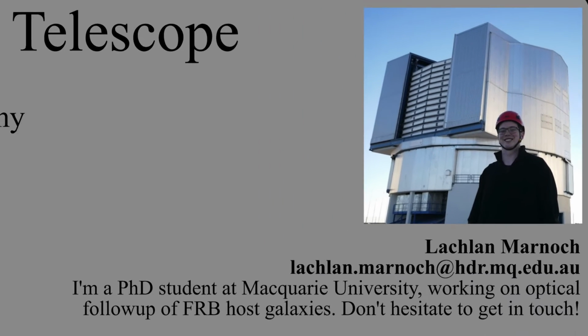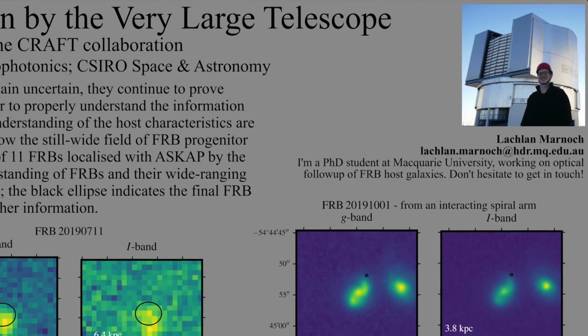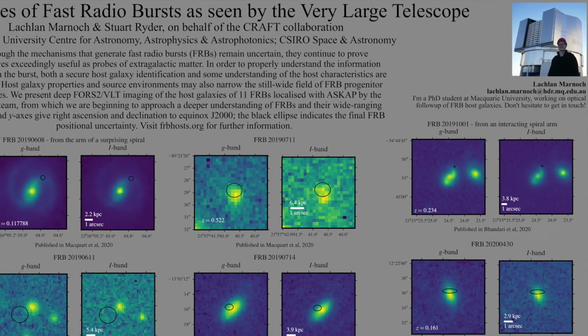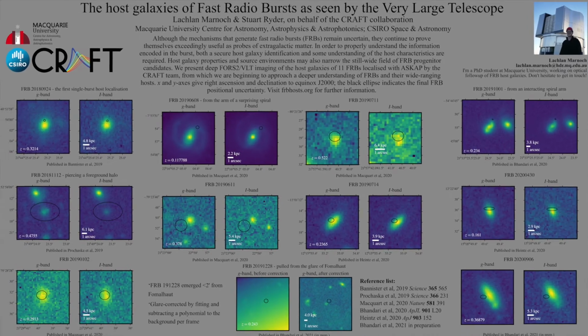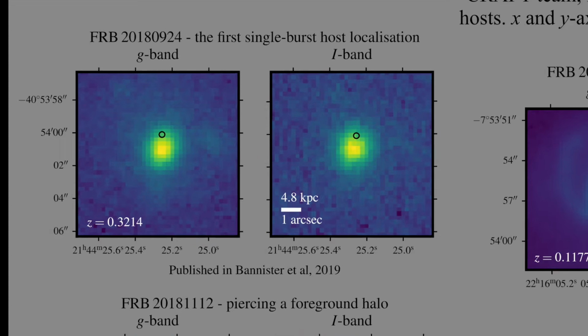So far, only 15 FRB hosts have been published, 9 of which were identified by CRAFT, the Commensal Real-Time ASKAP Fast Transient Survey. Here we present VLT FORS2 imaging of those 9, along with an additional 2 with publication in preparation. First we have the FRB host that started it all.